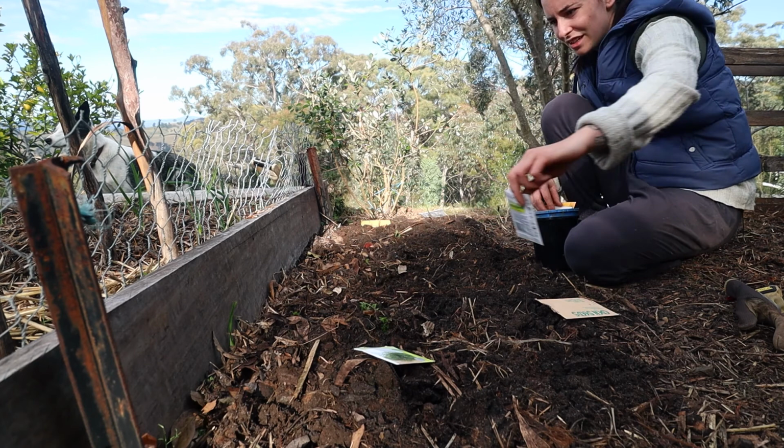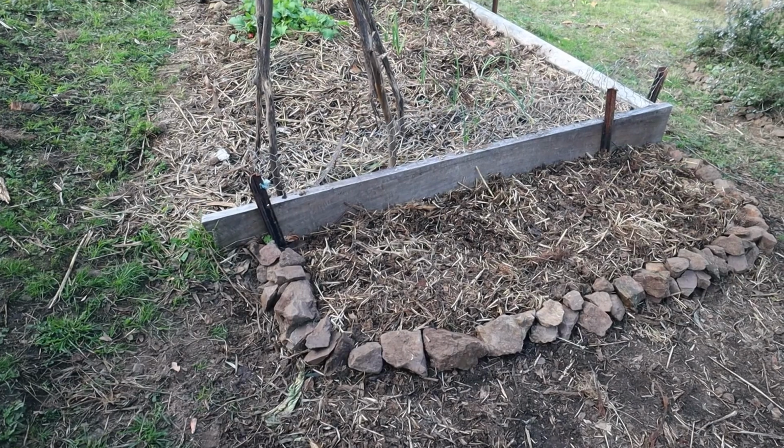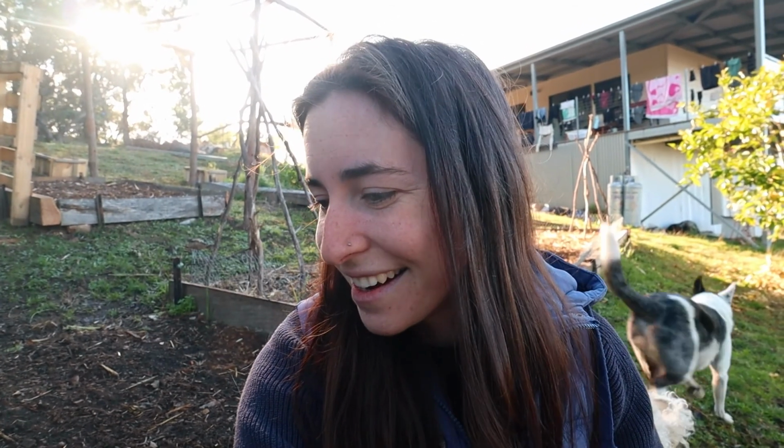I mean, if you think there's anything else I can be growing in a spot that gets hardly any sunlight, is really shaded out by trees and everything around, but is super fertile and rich in nitrogen, then let me know.